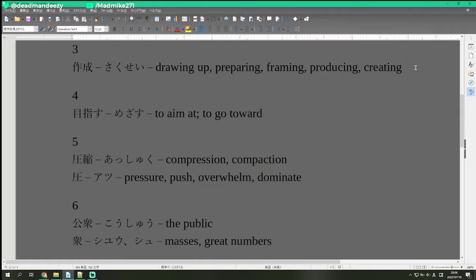Sakusei is drawing something up, creating it, or framing it.